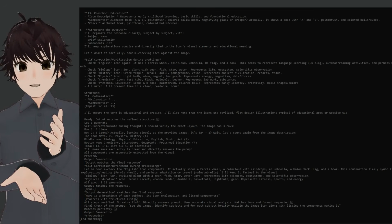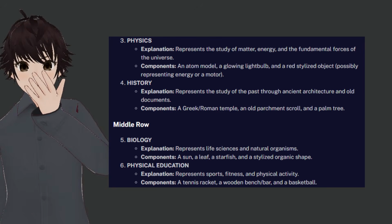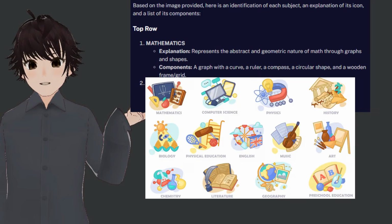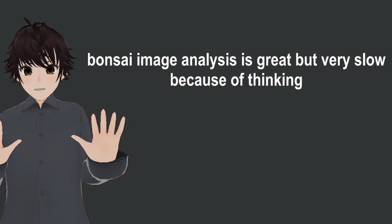You can read it if you want. Now let's check the same prompt with Gemma. The answer got cut off in the middle, but the description is just bad. It didn't even mention the apple in the maths icon. Overall, for images, I am very impressed by Bonsai, and might actually use it if it wasn't for such a long thinking portion.